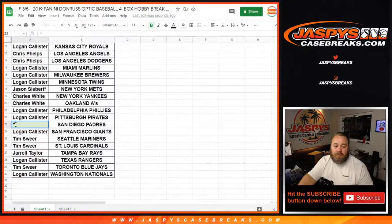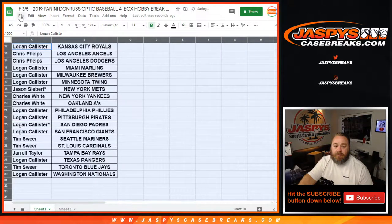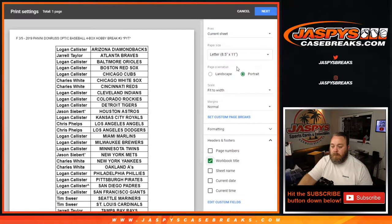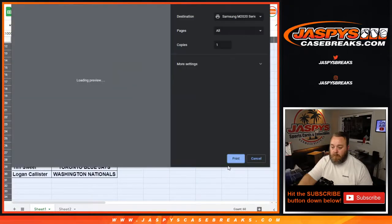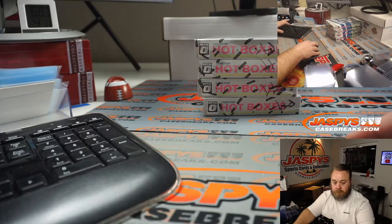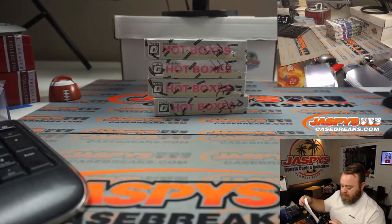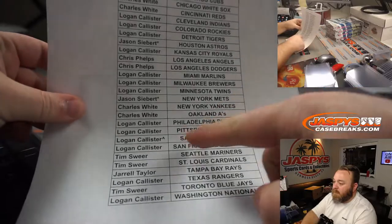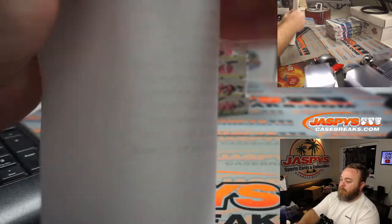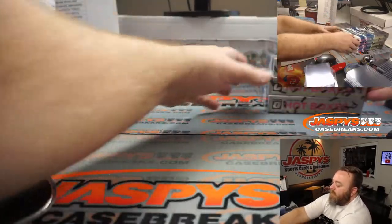So let's pop back over here and print out this list for the break. So there's the final 4 boxes from the case. And our final list, you can see Logan with the winning spot for the Padres, and there you go. So we're going to rip all 4 boxes and then we'll go through them.